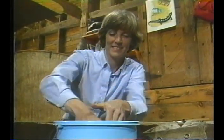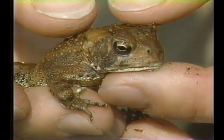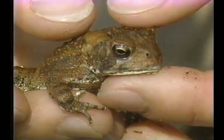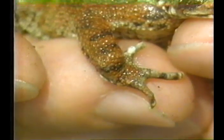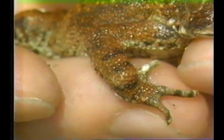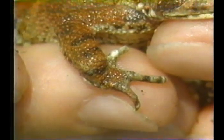Okay? What do we have here? A toad, right. Does it look like a frog? Well, in some ways it does. But there is one way you can tell a toad is a toad. Do you remember that the frog had smooth, slippery skin? The toad has bumpy, warty skin. But you don't need to worry. Toads won't give you warts. That's an old story, and it's not true.